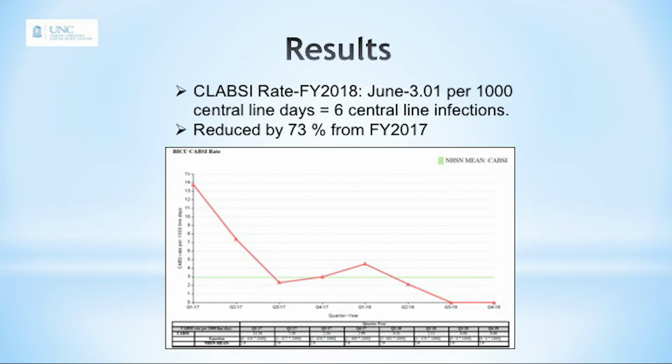So our CLABSI rate decreased. In fiscal year 2017, it was 10.38 per 1,000 line days. And then in fiscal year 2018, we went down to 3.01 per 1,000 central line days. So we had 6 central line infections, which was a 73% reduction from 2017.